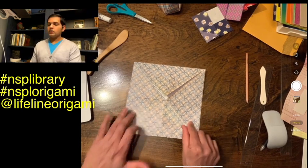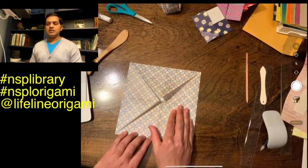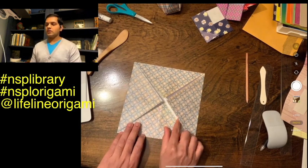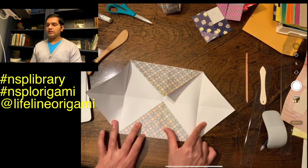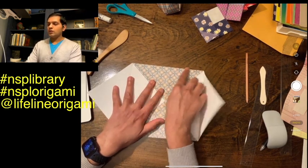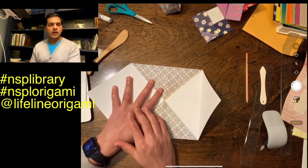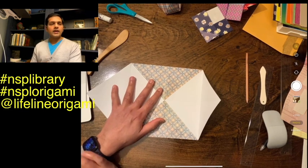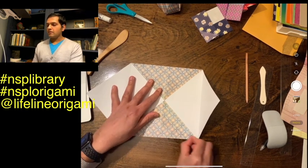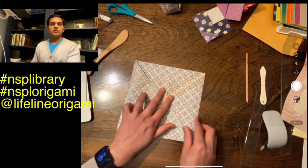I'll try to review it again with the S method because it's a little more intuitive than the binary method, and it's also probably a little easier. If you would prefer the binary method, which tends to be a little bit more accurate, you can just go back to the earlier part of the video and review it. But for now, we will be doing the S method of the third. So I folded this in.